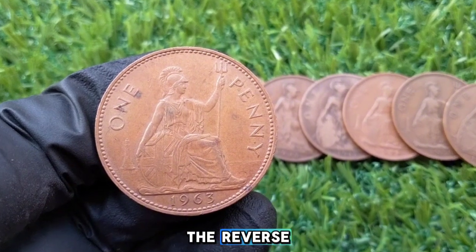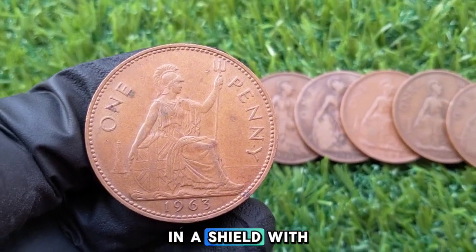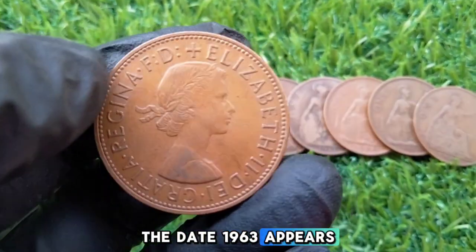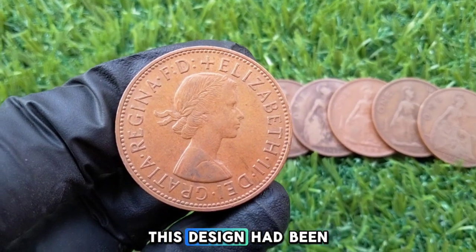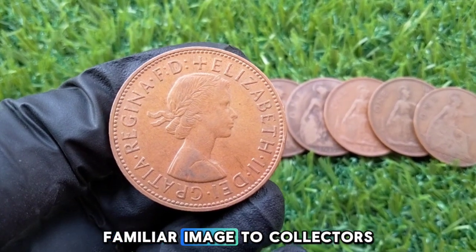Flipping it over to the reverse, we see the iconic seated figure of Britannia. She's holding a trident in her right hand and a shield with the Union Jack on her left. The date 1963 appears on the reverse as well, and beneath Britannia is the inscription 1 penny. This design had been used on UK pennies since 1797, making it a very familiar image to collectors.